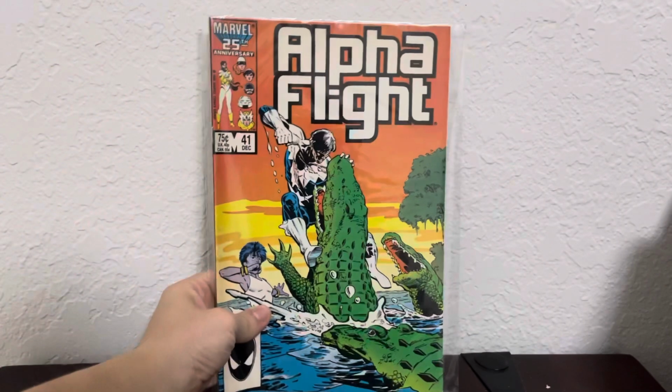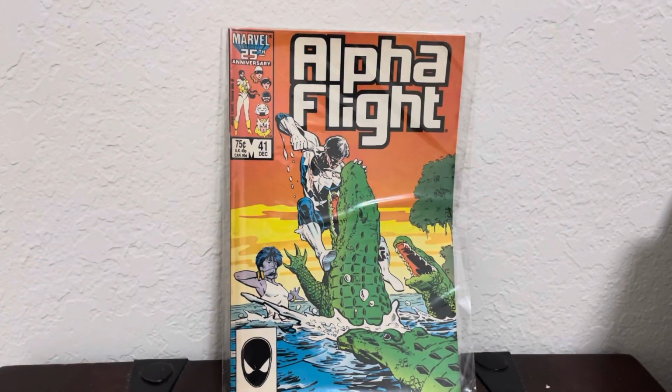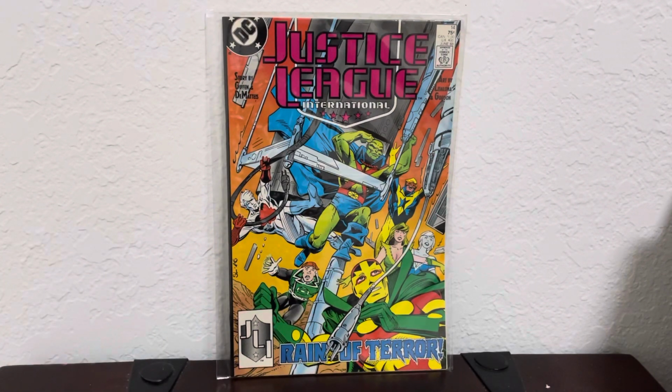Next one here, we've got Alpha Flight number 41. This is, I believe, the first appearance of Purple Girl, the daughter of Purple Man. A pretty cool cover with those crocodiles or alligators. And we got another JLA International number 14, I believe. Yes, it is. JLI, Justice League International. Did I write this one down? I don't remember. I know this has a first appearance of someone.